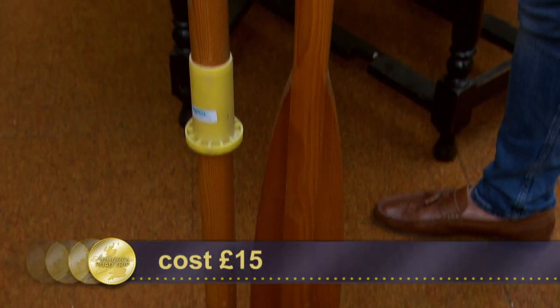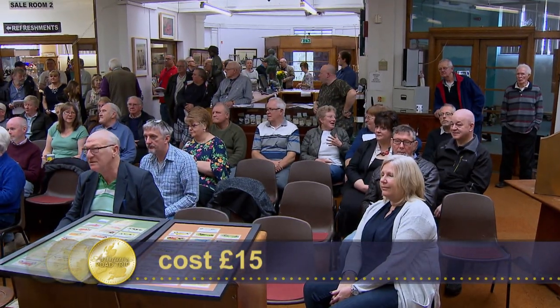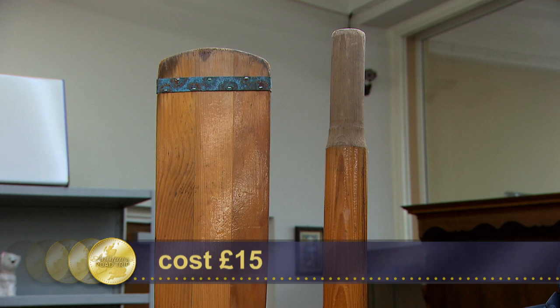And to finish proceedings are the oars from Christina. £28 bid with me, so 30, 32, 34, 36, 38, £40. £40 bid, £42 anywhere. The market is hot, isn't it? Yeah. £40 bid. £42 anywhere. With me then at £40. That's very good. All right.